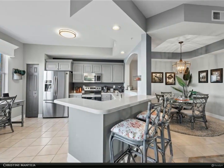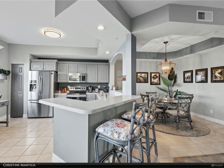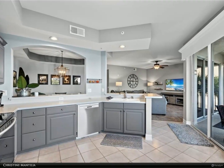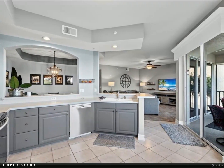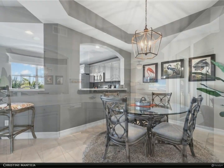Pelican Sound is one of the finest bundled golf communities that offers boating to the Gulf of Mexico. New Racquet Center offering 10 pickleball with 4 more courts to be completed soon and 8 tennis courts. Bocce, fitness center and 2 restaurants.